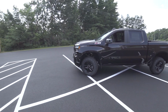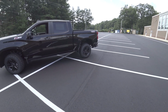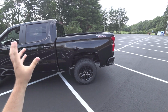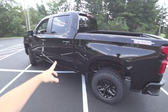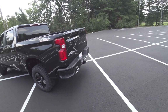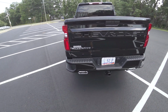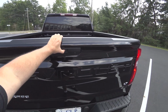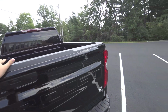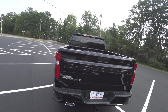Today we have what I believe is the best Silverado 1500 on sale. This is the 2020 Silverado 1500 LT Trailboss with the 5.3 liter. For a while we couldn't get the 5.3, all the ones that came in were the V6, but now we got the 5.3s back in stock. And they are fantastic.